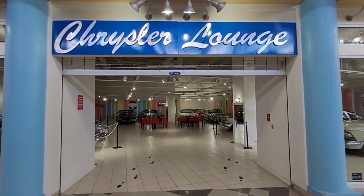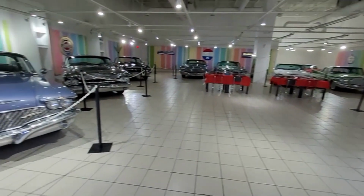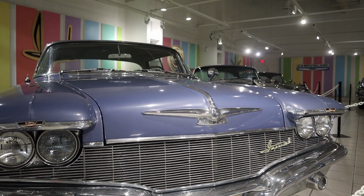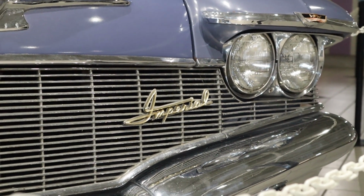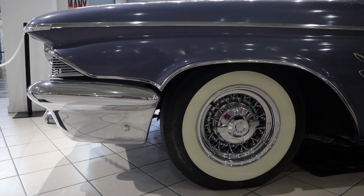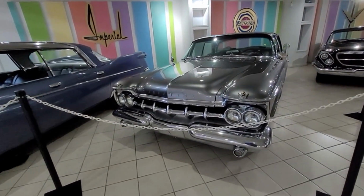Okay, now we're going to head into the Chrysler Lounge. I really like the way they display the cars in this room. It felt like you were in a showroom from the 60s. Starting off with a beautiful 1960 Imperial. These cars always look like they're smiling to me. Charcoal gray one here is a 59 Imperial.